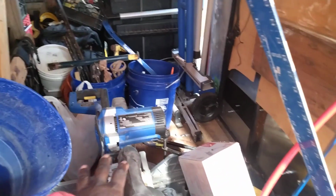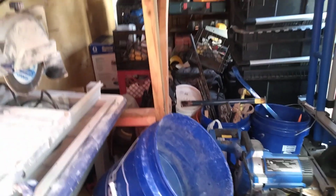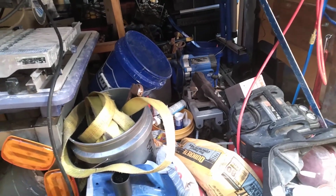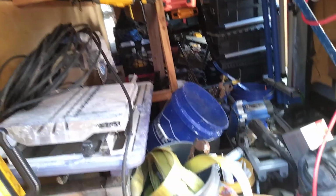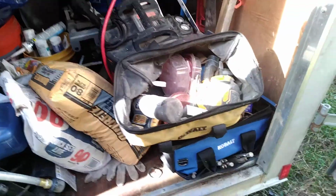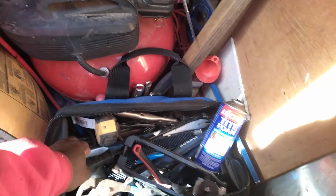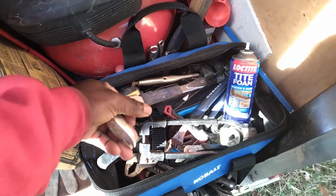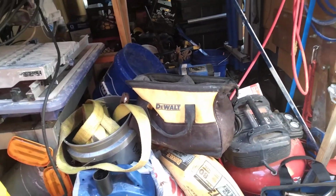What do we got here? My miter saw, circular saw, wet table saw. I got a jigsaw. All of this stuff, you're talking about upwards of $15,000-$20,000 worth of tools. Lights to work in the middle of the night. Multiple framing guns. I can go on and on. How much does it cost for this one little bar? Probably about $30.